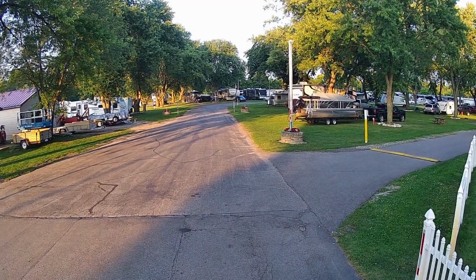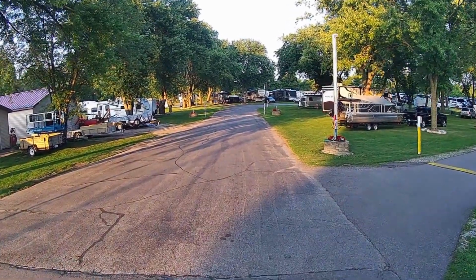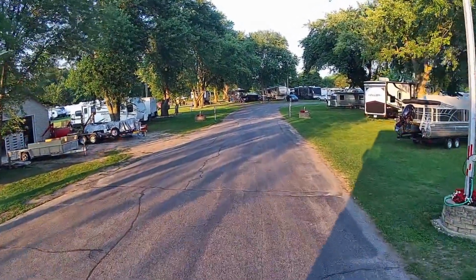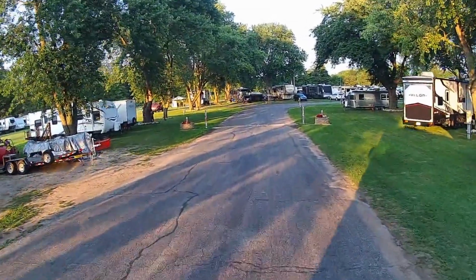After checking in, the first sights you get to see are the grass hookups. They have electric, water, wonderful shade. During the vintage camper rally, we saw lots of vintage campers parked in here in the shade with their awnings out, just having great fun socializing.